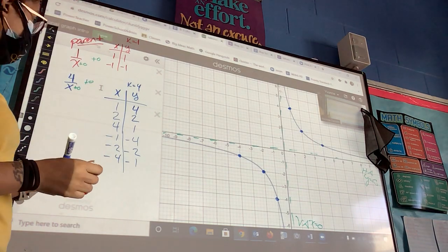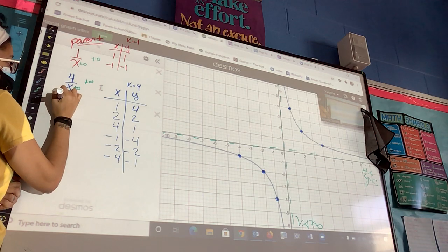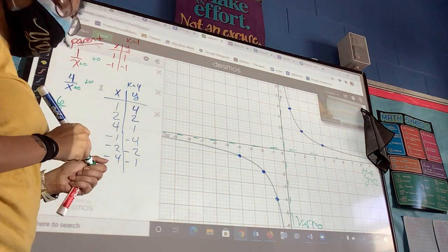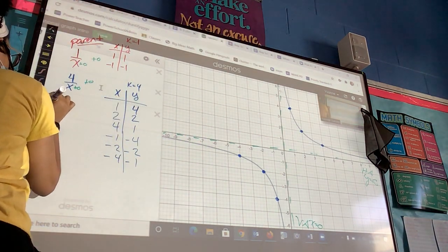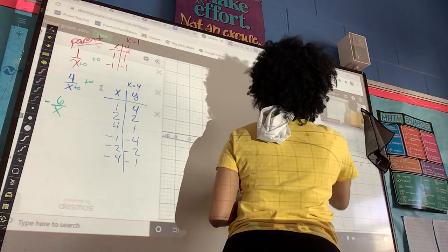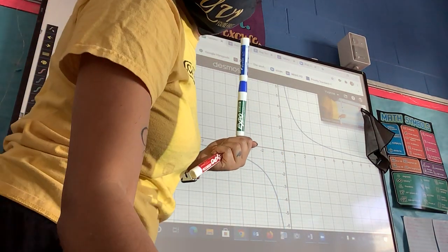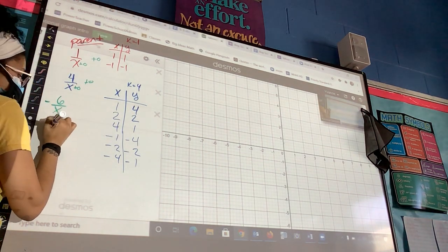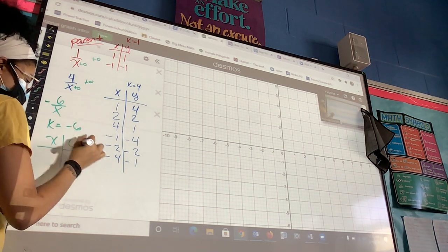So the next graph is 6 over x. So without me showing you it, is it 6? Yep. Oh, negative 6. Let's try to identify the points before we see the graph. So I know that my k is negative 6. Let's ignore the negative at first.